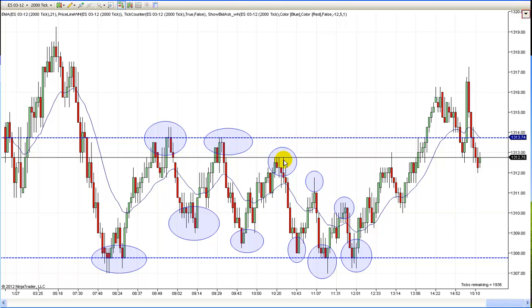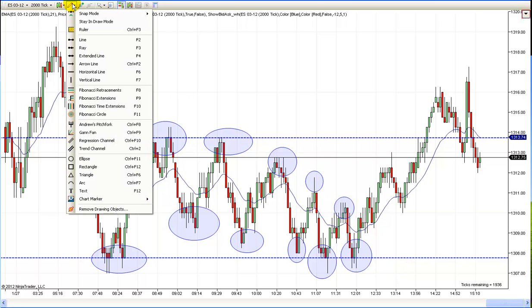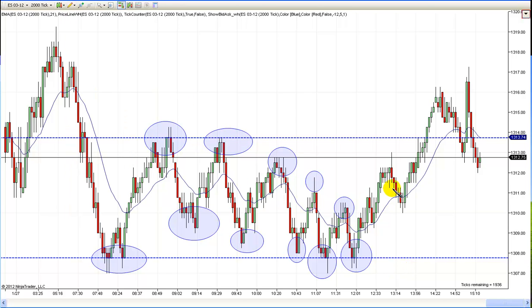So hopefully you see all this. Hopefully you see these key entry points. There were actually even a couple more. This was another one, a pullback to the EMA. And after we touched the low, once you make a double bottom at a key support or resistance area, that's usually a great clue.